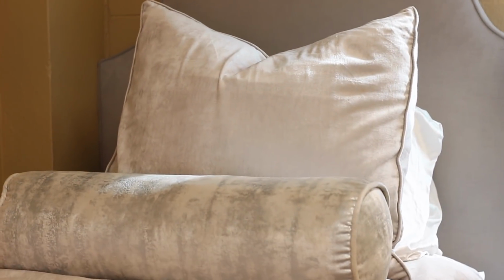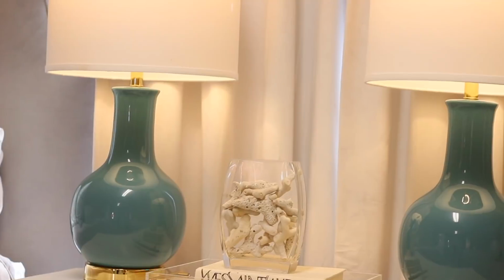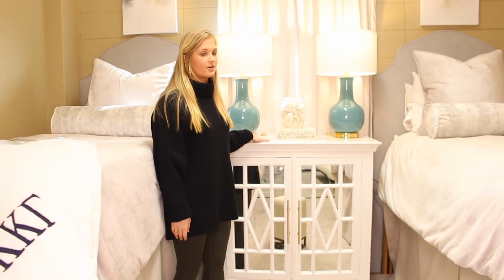My favorite part of the room is probably the pillows. They're really different. They're very metallic-y, silver, and that's just how I like it. So I know some people at Ole Miss will sell their stuff at the end of the year. Are you going to sell it or keep it and reuse it? Well, my roommate, Ryan Williamson, has a sister coming to Ole Miss next year, so she's getting the entire room, except I'm taking the painting. A local artist did it in Tupelo. So this is the chest that we had. I bought this from a previous girl that was in Martin.